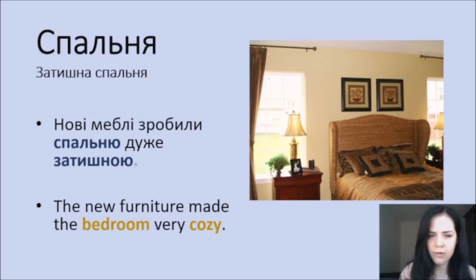Next unit of our video is bedroom. Okay, bedroom in Ukrainian means спальня. Спальня comes from the verb спати. Спати, right? To sleep. So that makes sense. Спальня is a room in a house where we sleep, right? Sleeping room. Спальня. Okay, the word combination is затишна спальня.